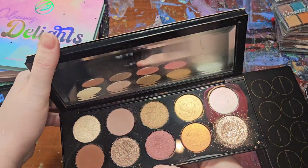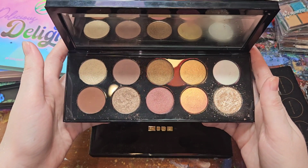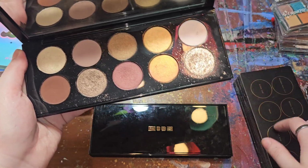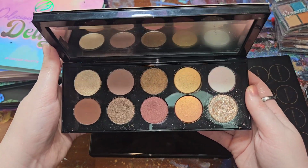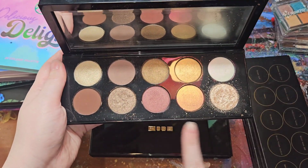This is the Divine Rose, which I think is Mothership 5, maybe. I don't know. I'm getting all confused now. I know for sure that this one is 1. I think this one's 7. Yeah, I don't know. This is the Divine Rose, though. The original Divine Rose, not the Divine Rose 2. I love this palette a lot.